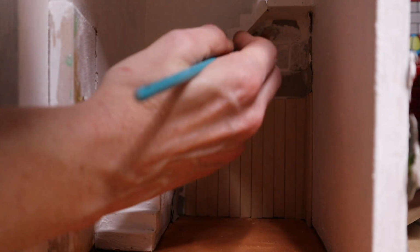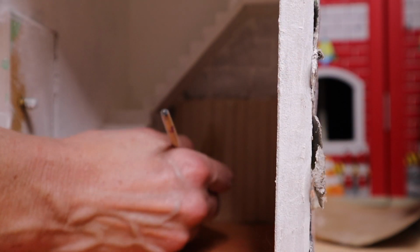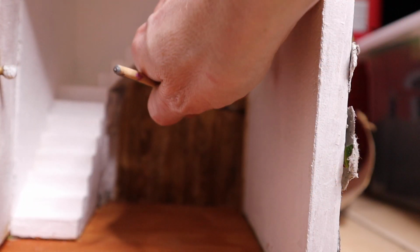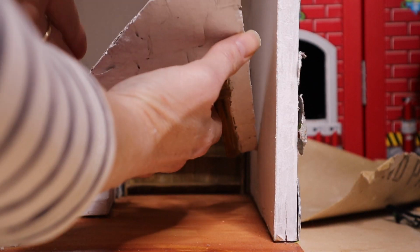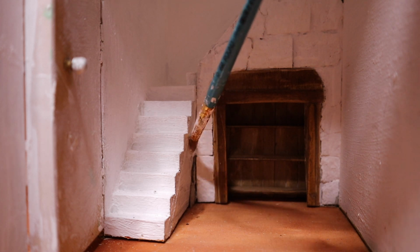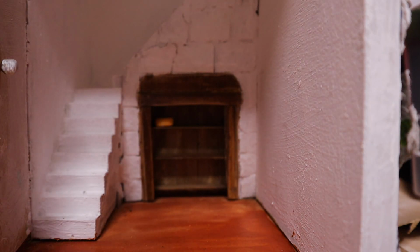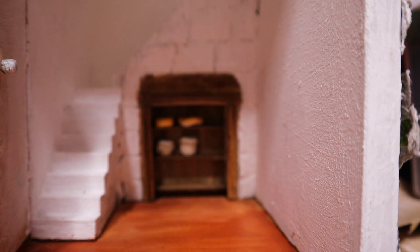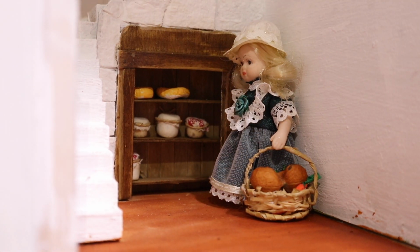Now for the finishing touches. I install the shelves and then the wall. Now let's test the shelves. So there you go, Wonder Weavers. The little nook under the staircase is now a pantry.